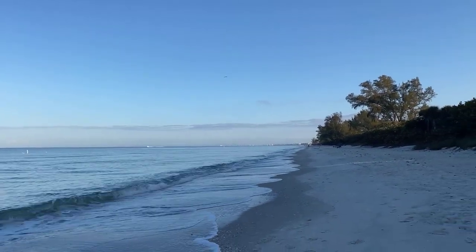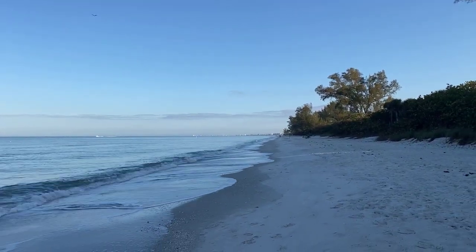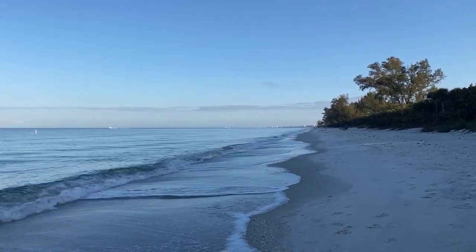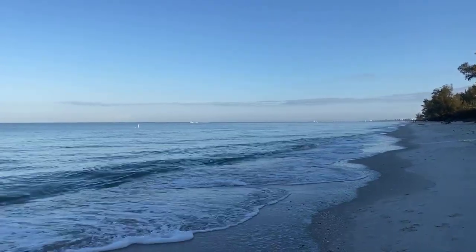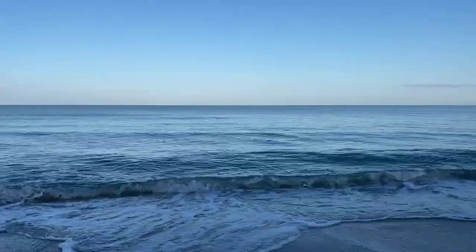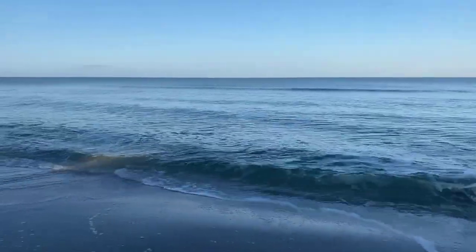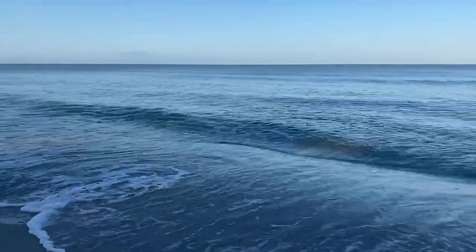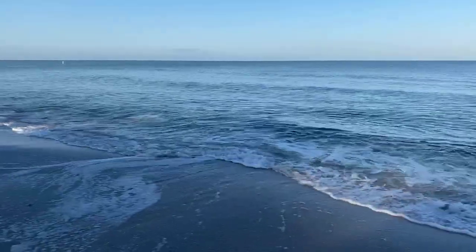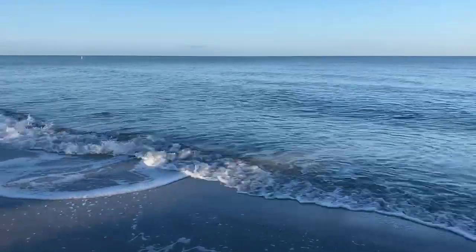Sun should be starting to hit the beach. When I turn around and start walking north here, I don't know how far down I'm gonna go. These are the kind of waves I like. They're not too big. They're not really causing any erosion on the beach. They're just playing music for us. The little symphony of the waves.